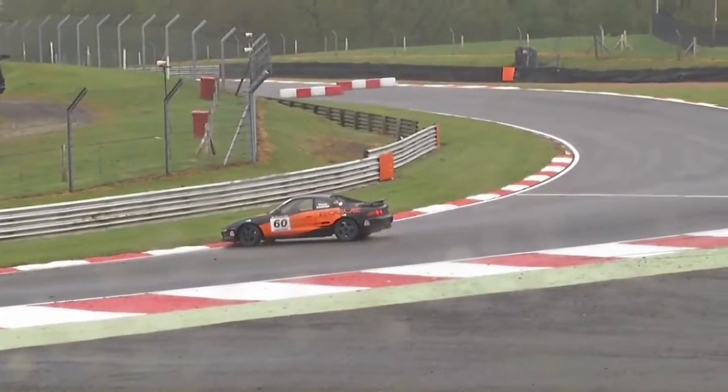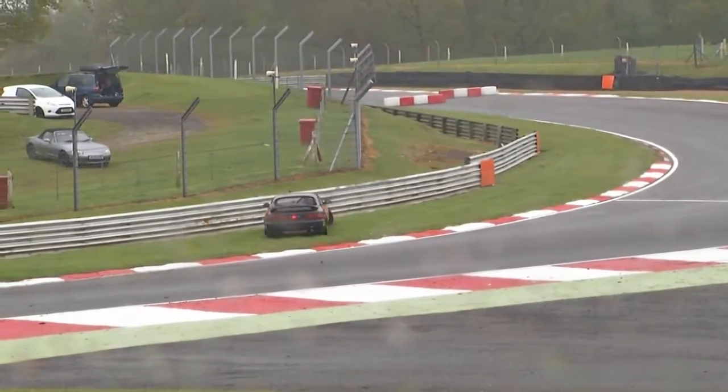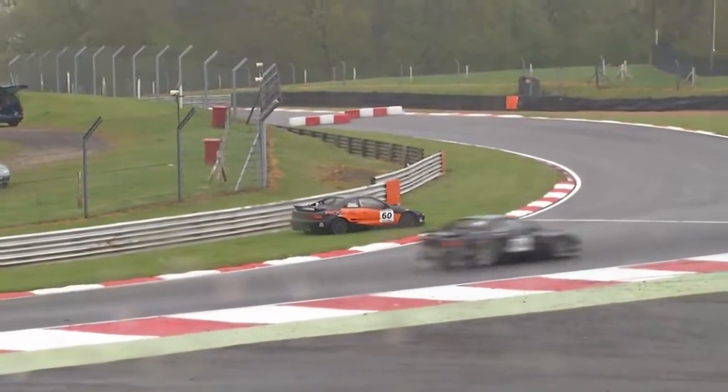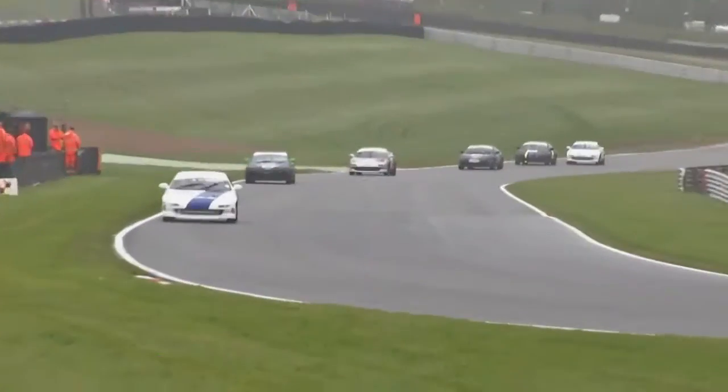Oh, in a moment there, that is the 60 car of Trevor Cooper. The Yorkshireman has a moment. He's off onto the grass as well, which is very wet and slippery after quite a bit of overnight rain here at Brands Hatch.